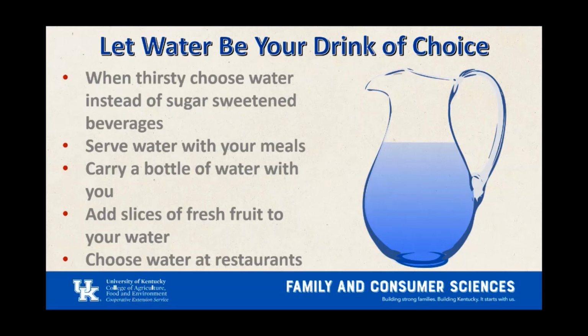What we like to focus on is how you can choose water to be your drink of choice. So when you are thirsty, choose water instead of sugar-sweetened beverages because it will satisfy your thirst at a much greater level. Serve water with your meals. Make sure you always carry a bottle of water with you. And if you want to add some flavor to your water, add slices of fresh fruit and let it sit in the fridge. And then as a way to save money and calories, choose water at restaurants.